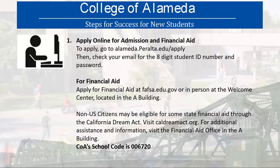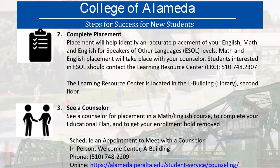006720. Number 2, complete placement. Placement will help identify an accurate placement of your English, math, and English for Speakers of Other Languages, or ESOL levels. Math and English placement will take place with your counselor. Students interested in ESOL should contact the Learning Resource Center, or LRC, at 510-748-2307. The Learning Resource Center is located in the L building, second floor.